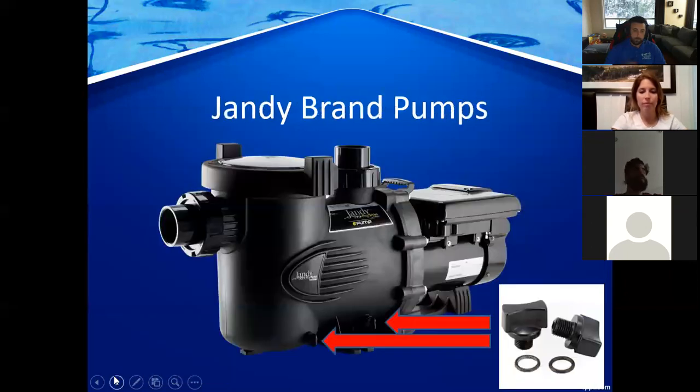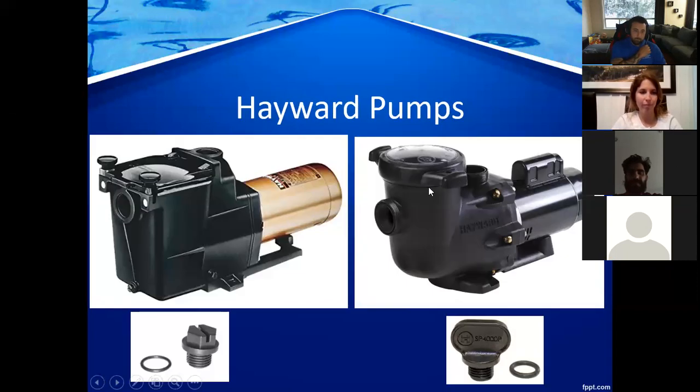Jandy pumps look like this. The lid on this style twists off, and sometimes it can be very hard to get off. It's a good idea to keep a rubber mallet handy in case you don't have the power to twist this off. You can tap the handle in the counterclockwise direction to take the lid off. Again, they all have O-rings, so you always want to make sure that you put the O-ring back, otherwise the pump won't prime up properly.